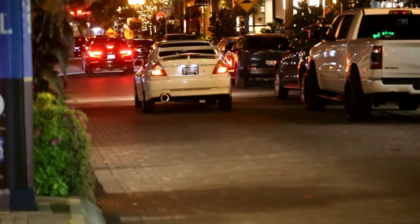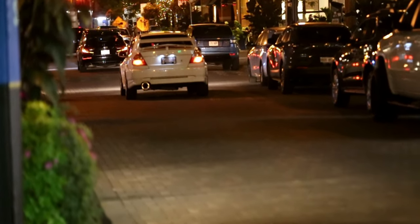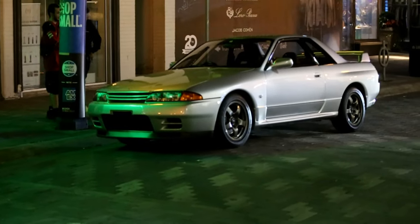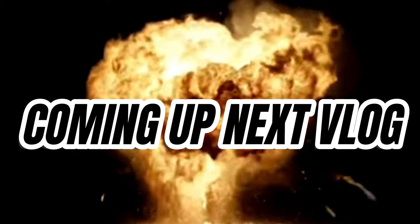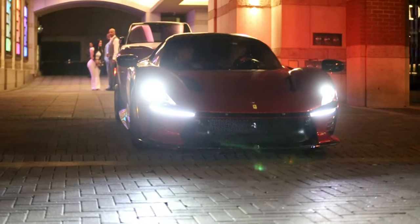Total Daikoku vibes, you guys. And R32, we say goodnight. SP3.